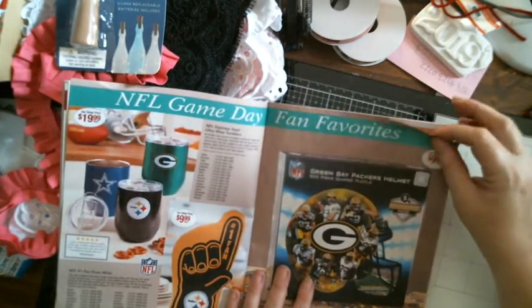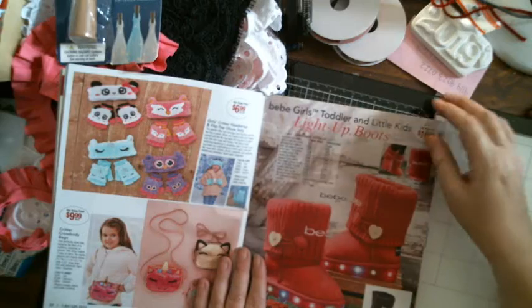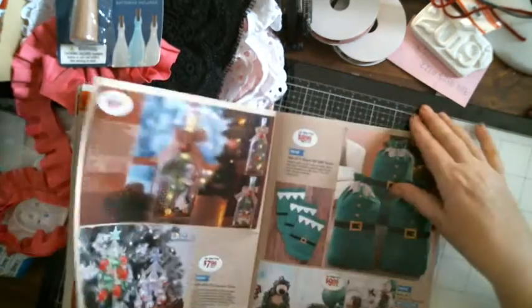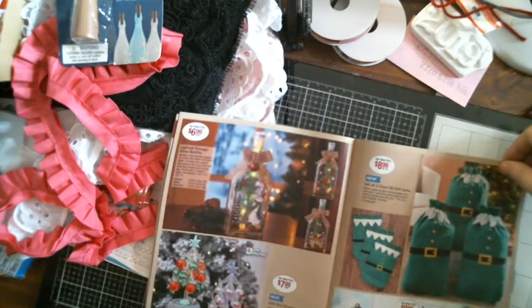Here's the Packer helmet. Oh, look at the little boots, they light up. I'm going to have to show this to Diamond. I can see her buying those for you. Elf bag. Look at that.